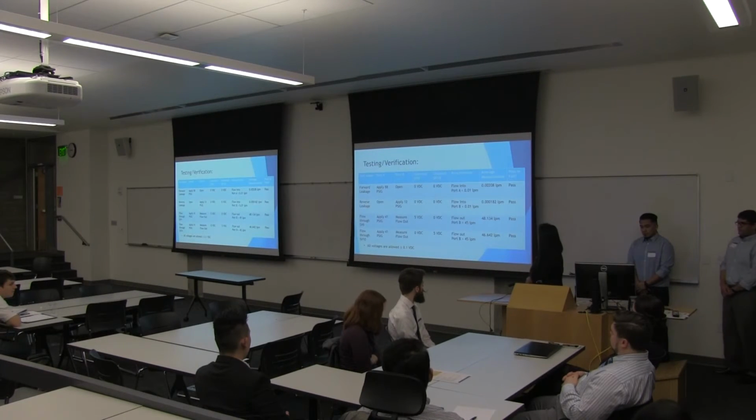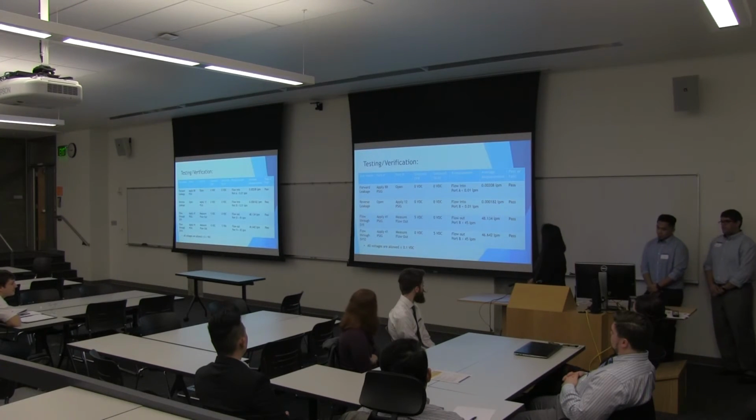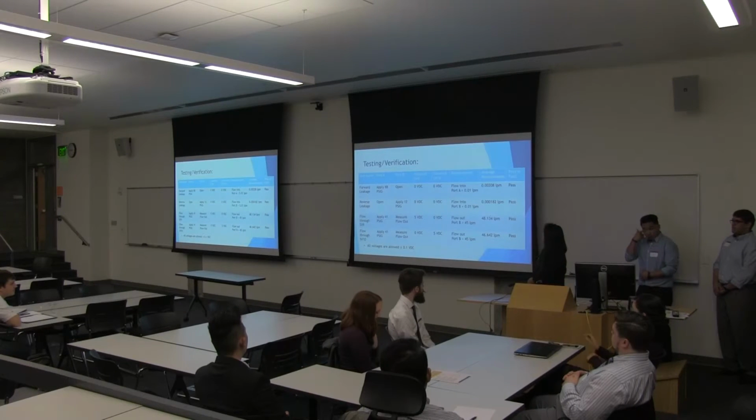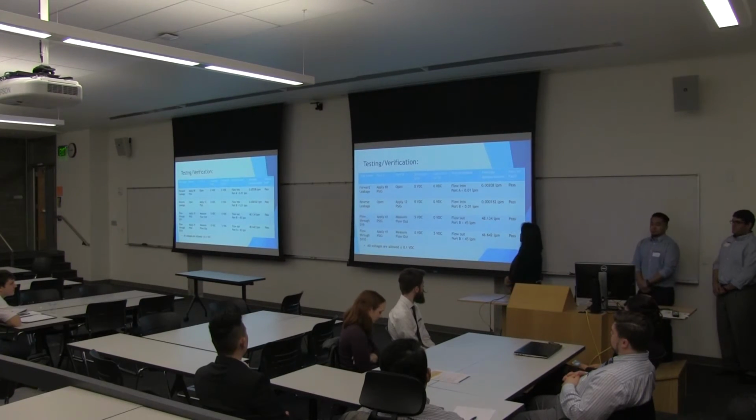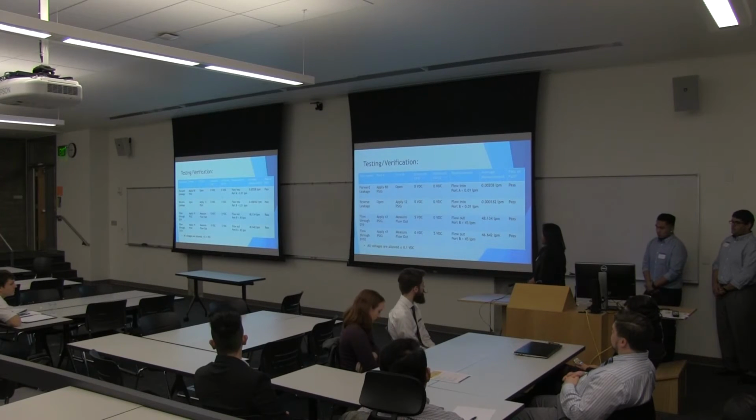Here we have the results that we got when testing the UUT. For our forward leakage case, we were to measure flow into port A being less than 0.01 liters per minute, and on average we got 0.00208 liters per minute. For our second case, we had the reverse leakage. We're measuring flow into port B being less than 0.01 liters per minute, and we got 0.000182 liters per minute.